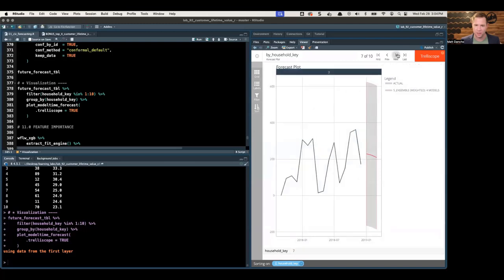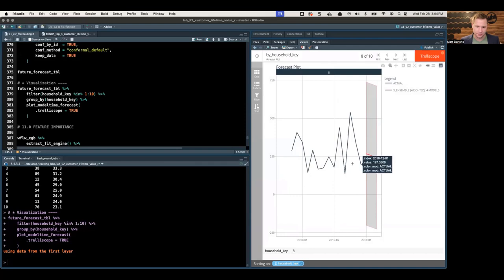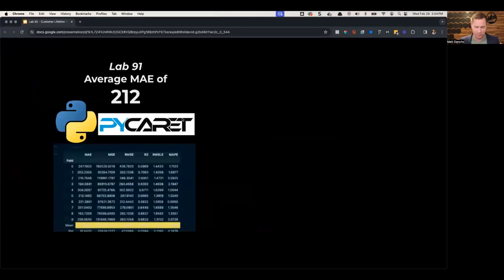And you can just do this for each of the different customers. All right, so there you go, guys. You've now got a much more accurate 90-day customer lifetime value forecast for 100 different customers. I know I'm only showing 10 here, but believe it or not, we did it for 100, and you can scale it up to even more than that.